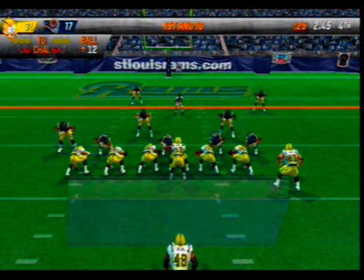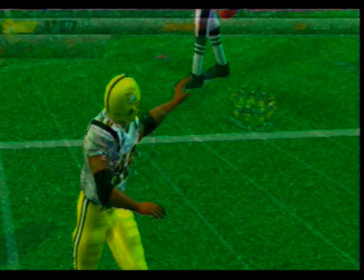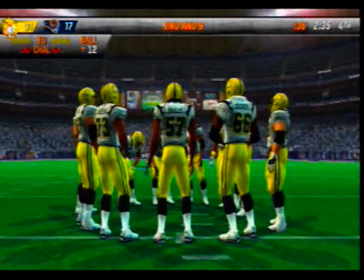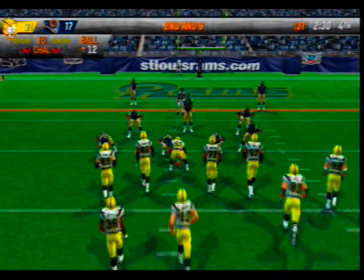The Rams come out in a 4-3. Defense, get ready. Under 10, 10. Hand off to the tailback. Jones comes up to make the play at the 12-yard line. Defensive tackle surged through the line to bring the runner down. They're 12 yards away from the end zone. Ball on the 12-yard line.